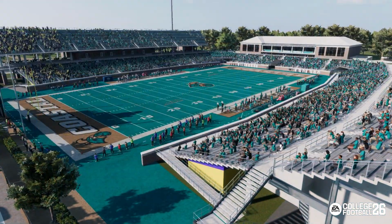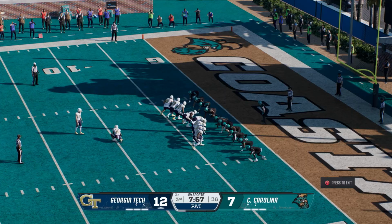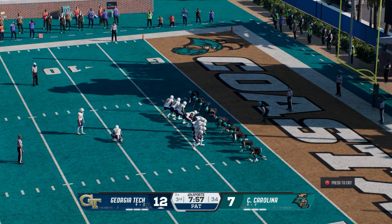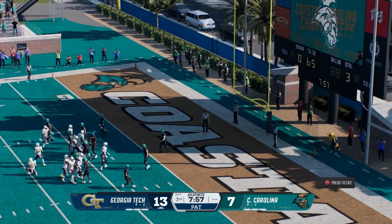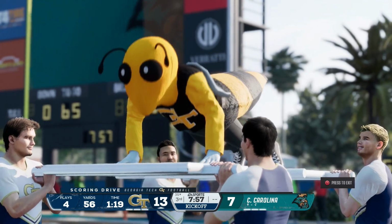The connection between quarterback, wide receiver, you can tell this is a good one, and that's why they got 6 on that play. And the extra point is good, and the lead is 6.